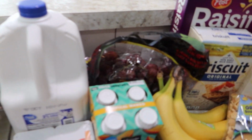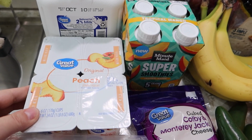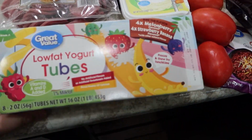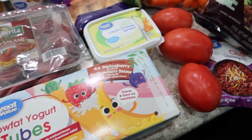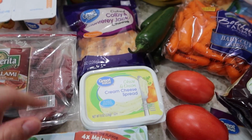All right, so starting back here, we've got a gallon of milk for cereal, a 4-pack of the Great Value peach yogurt, hard salami slices. Alice wanted Go-Gurt, but I just got the Great Value yogurt tubes. She likes to put them in the freezer and eat them frozen. Got some chive and onion cream cheese spread. We do have bagels on hand already.